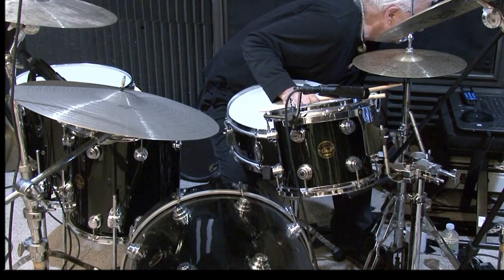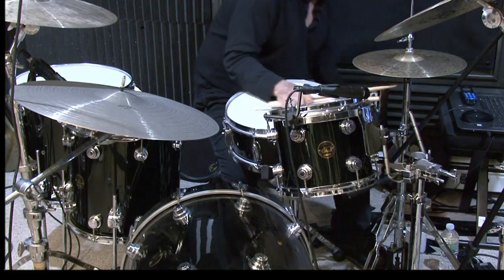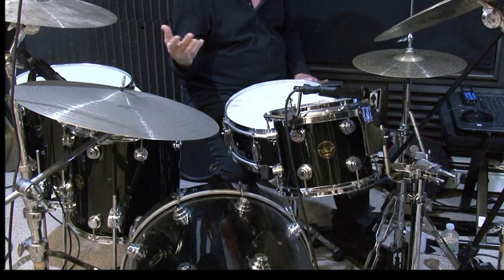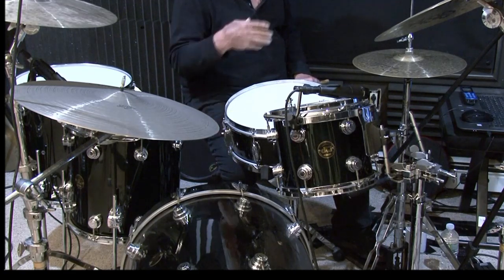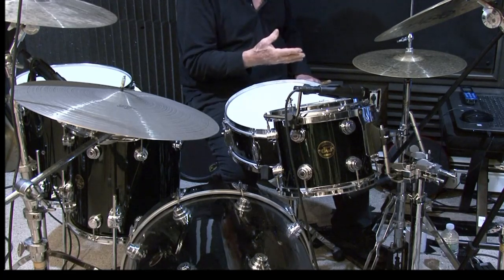What is that? Who? John McLaughlin used 11/8 in the 80s? Is that what that is? Yeah, he did. He used a lot of different things. But you know, you don't go out to a nightclub and listen to John McLaughlin and dance to that. He was performing his tunes, like the Dance of the Maya.